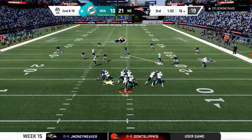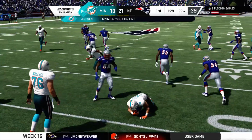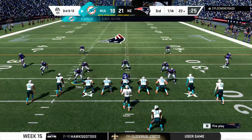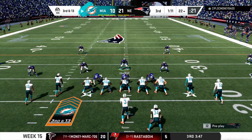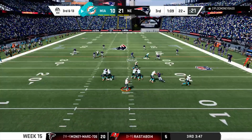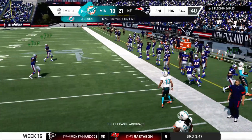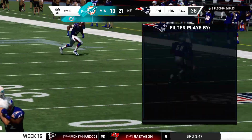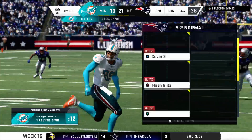2nd and 19. Now the pass hauled in by Kenny Stills. 6 yards is the pickup, and that'll lead to a 3rd down. This offense in desperate need of a conversion as they come up on 3rd down. Now Rosen looking to throw. Allen's got it, complete. And he is out of bounds right around the 34. They do get 12, but they'll be marked short. And that leads to a 4th down.